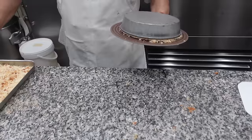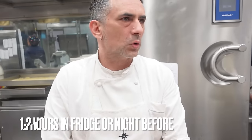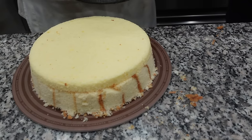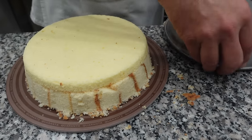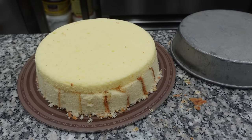You don't want that. Now we take one that I have ready. And for how long in the fridge? An hour, two hours. You can also make it the day before and finish it the next day. Okay. So that's why if you touch it now, it's going to be too shaky. So he's going to put it in the fridge for a couple of hours.